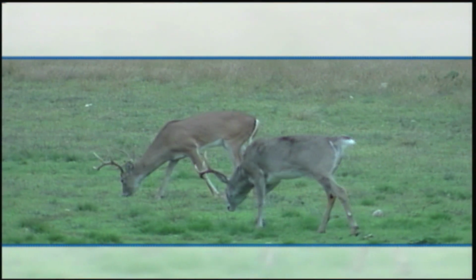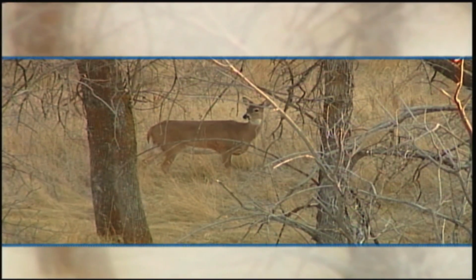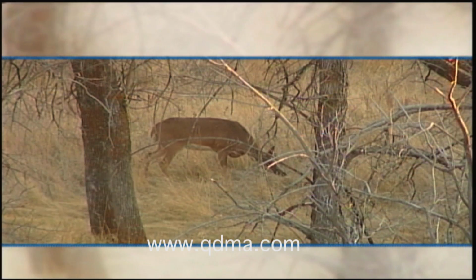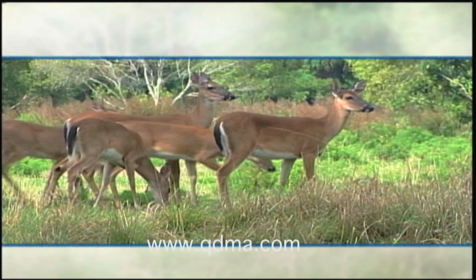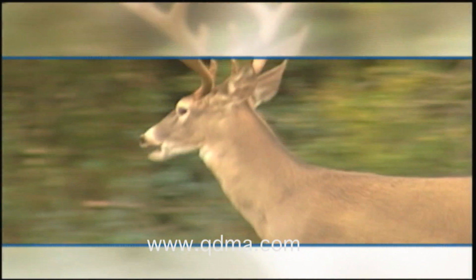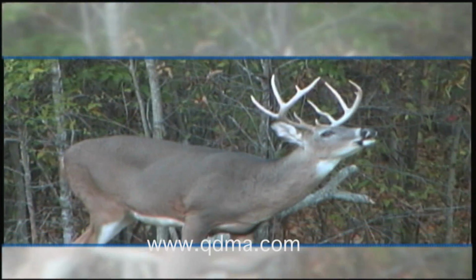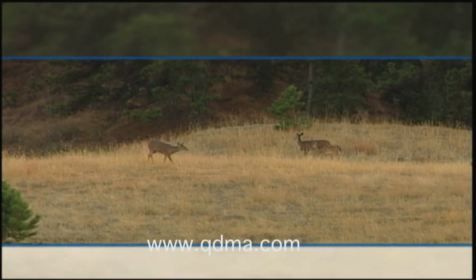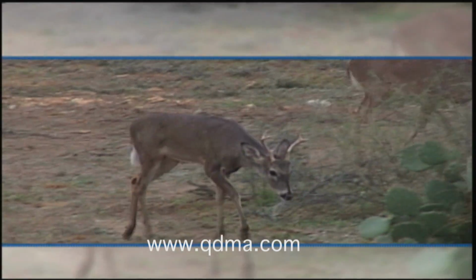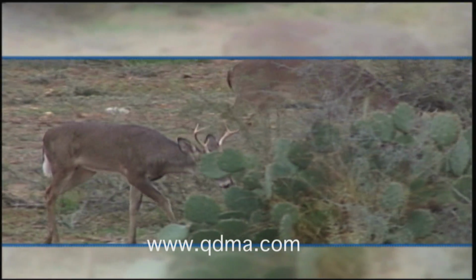The white-tailed deer is one of the world's most abundant and widely distributed game animals. It's found from the Canadian provinces all the way into South America, with well over 30 subspecies. Whitetails thrive in terrain varying from lowland swamps to 10,000-foot mountains, and also on scrubland so dry that it supports only cactus and mesquite.